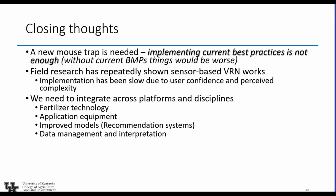Improved models, I beat this one to death. Models are nothing more than a recommendation system. Even if your recommendation system says take your yield goal and multiply it by 1. So if you want to grow 180 bushels, put down 180 pounds of nitrogen, that's a model. That's Stanford's equation. And that technology, regardless of whether you're using MRTN, yield-based, or some other system, fundamentally hasn't changed much in 50 years.